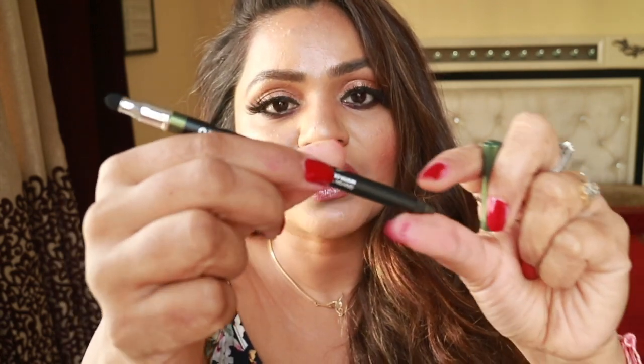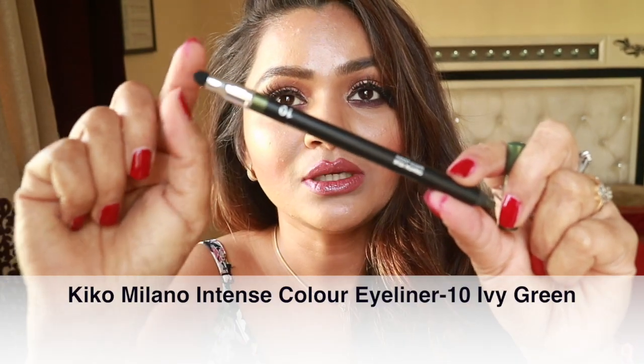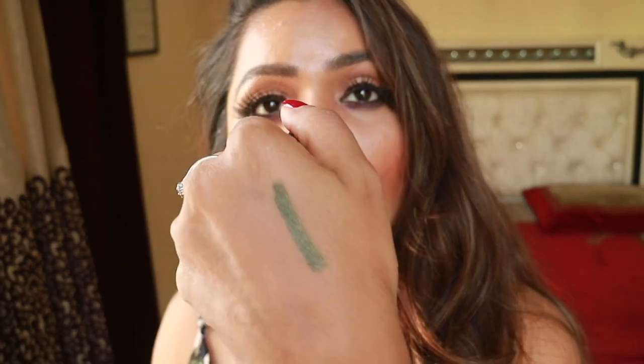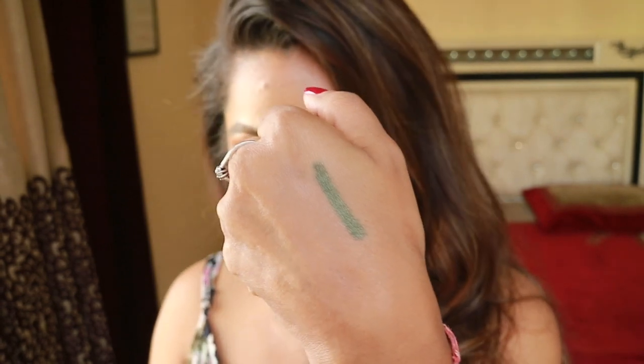So I got this olive shade. I didn't want a usual shade, but olive is actually an unusual shade, but then also I had to get it. And more so, Kiko has a smudger with it, so whenever you're traveling and you want to just apply the eyeliner and smudge it, it is very helpful. Let me just swatch it here. Look at it, this looks so pretty. It is so beautiful and so creamy and long staying. It doesn't budge much, and I like how it looks.